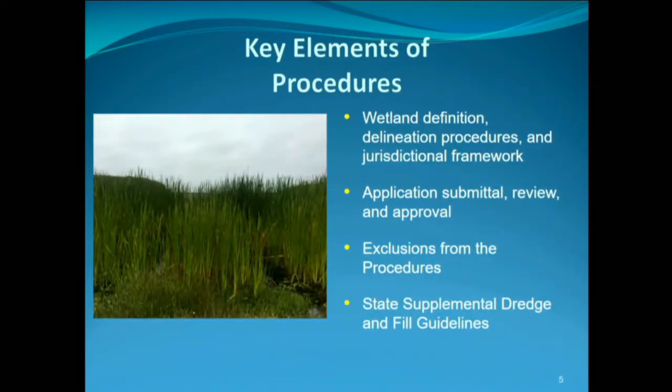Okay, next, key elements of the procedures. First, key elements are the wetlands, which is wetland definition, delineation procedures, and jurisdictional framework. I'm going to go over these. The jurisdictional framework is new, and I'm going to go over each of these in more detail. The next key element is the application submittal and review.